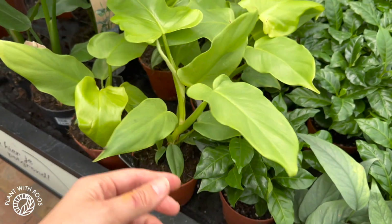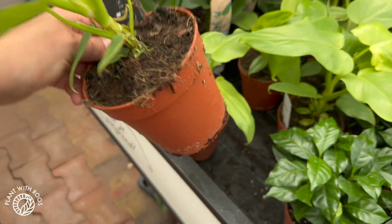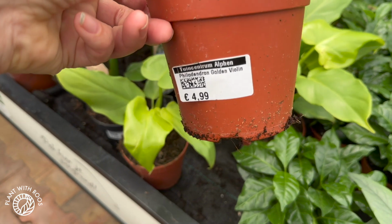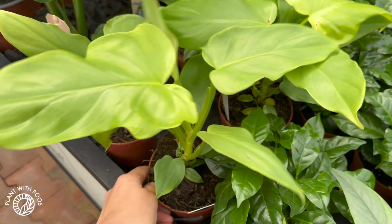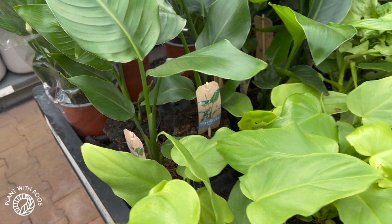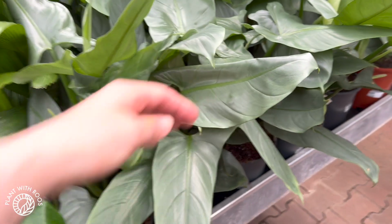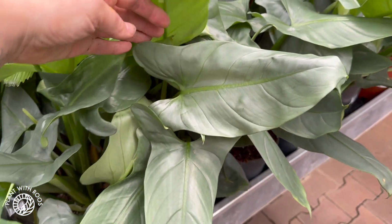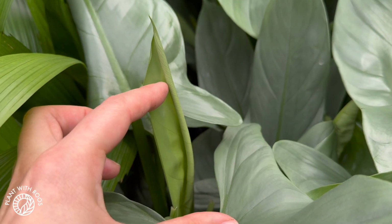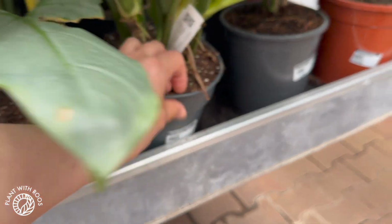And then the golden violin, I think. Peperomia, no. Philodendron bipinnatifidum golden. Philodendron golden violin, €5. I think this is a bipinnatifidum or something like that. And some, what are they called? Strelitzia. On the other side, we have the silver sword philodendron. Pretty big plants. There's a nice new leaf here too, look at that. Very nice. And here, lots of new leaves. I love the color on those.